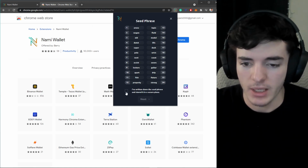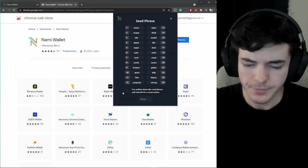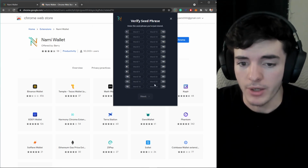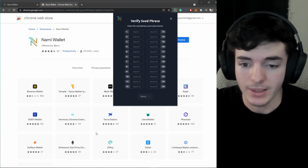So never share this. And then once you've written it down, I'm just going to screenshot it because I'm not going to use this wallet again. Once you have written it down, just go ahead and go to the next button, and then you're just going to have to put it in one by one all the way up to the 24th word, and then you'll be in your wallet. So go ahead and do that, then click next.